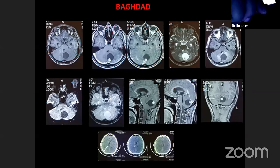And this is the MRI, which he had 6 weeks before coming to Jordan. Again, you can see the lesion in different sequences. And you can see, as we said, they love the superior surface of the cerebellum. They love to be near the sinuses. And they have done a shunt. Of course, to me, this is not good.